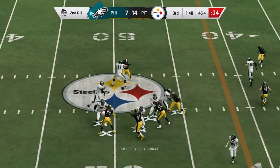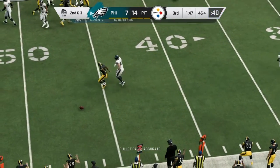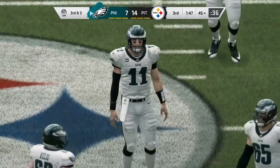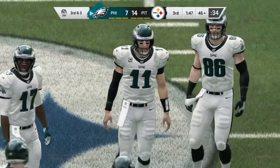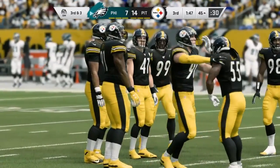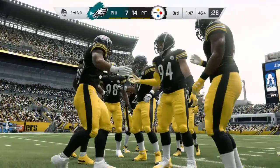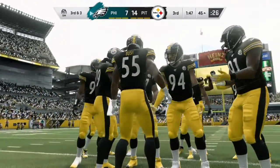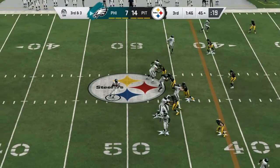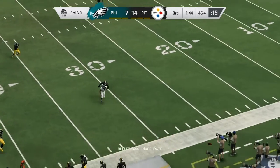To throw is Wentz. And that's going to be incomplete. He was looking for Miles Sanders out of the backfield, and it's third and short. Just work with me a second here, because in my lifetime, seeing how quarterback percentages have changed in throwing the football, back in the good old days, if you were around 50%, you were doing okay. But now, you need to be 65 to 70% to be considered an elite quarterback. And in this ball game, it feels like we're playing old school, right around 50%.